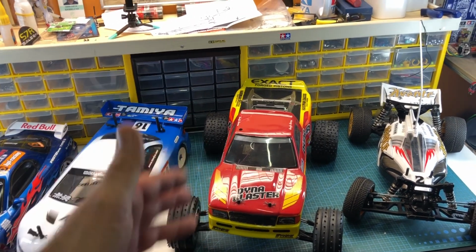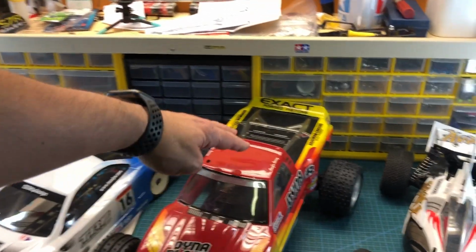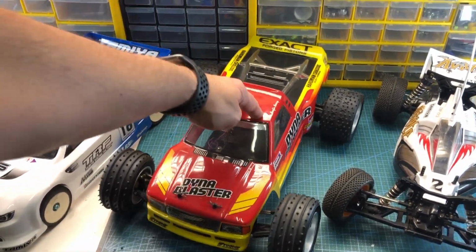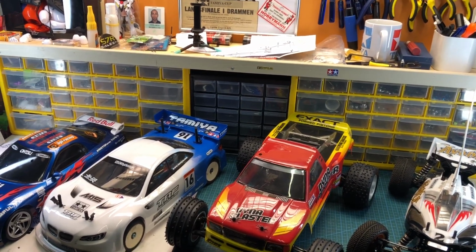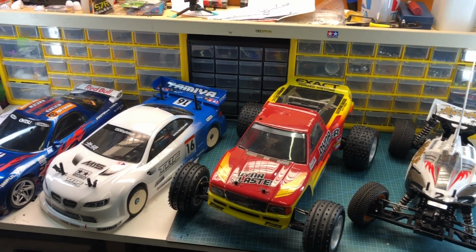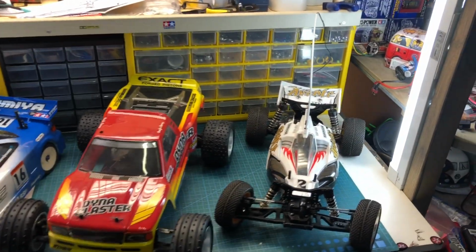I'm not sure why I'm selling this one. It's such an awesome looking car and incredible. Look, it looks like so much fun. Not sure why I'm selling it. Maybe I should just keep it, but okay. We'll see.